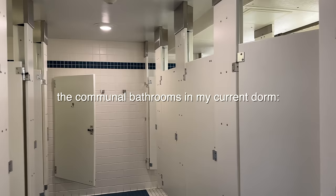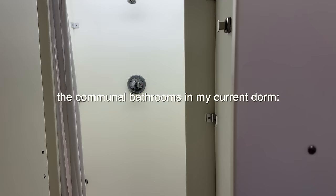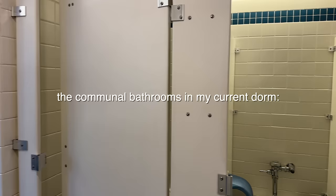So it's a little bit different from what I experienced last year where I was in a double but I had a private bathroom, and the year before where I was in a double with communal bathrooms. So I guess I can say that I've experienced it all at this point, but without further ado, let's get into the dorm tour.